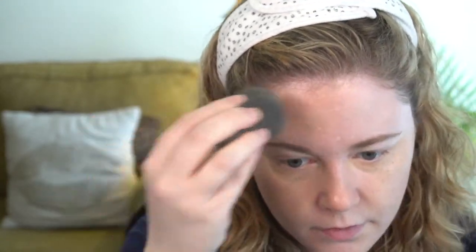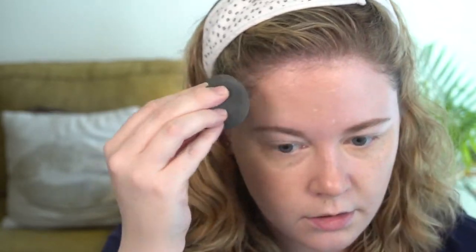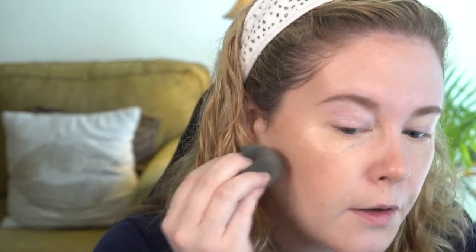So I think it takes a little bit of work because it is like a thicker type liquid cream, whatever you want to call it. I think that's pretty. I need to move my chair down a bit. Okay, so that is the half with the bronzer applied. And that is the half without, just the contour. So I think that's nice.